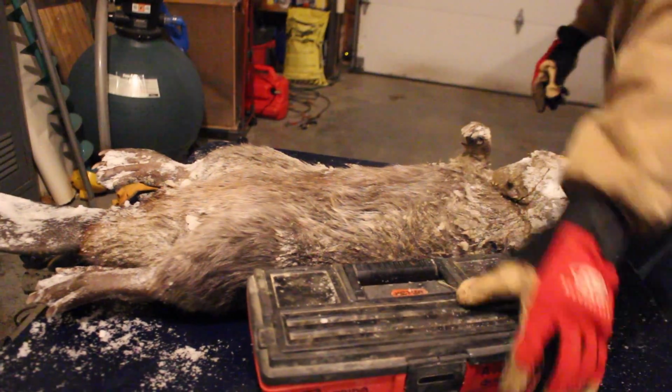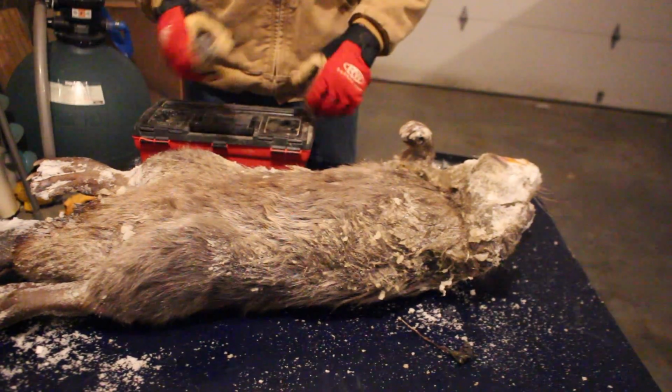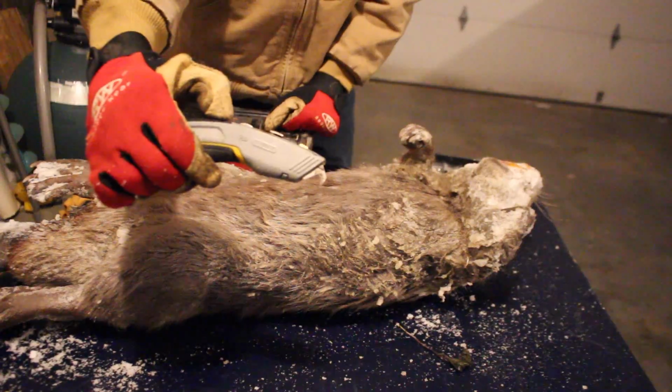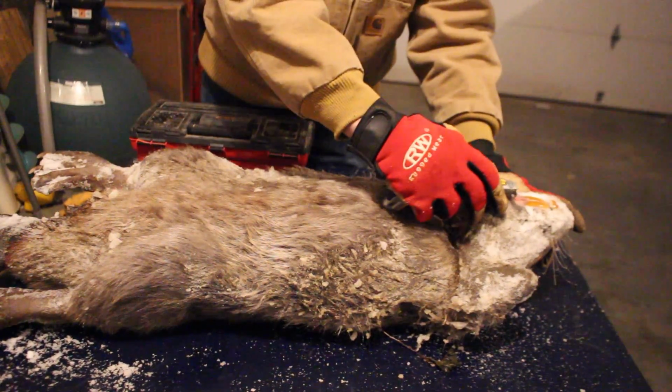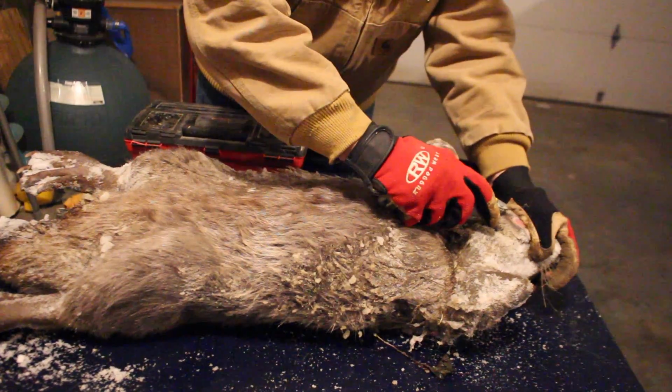So now you guys can see the beaver pretty good and I don't have to talk as loud. So to start off, I'm gonna use this razor blade here. It's got a hook blade on there. You guys can see that. And I'm gonna start right underneath the bottom jaw and split them right down the middle.